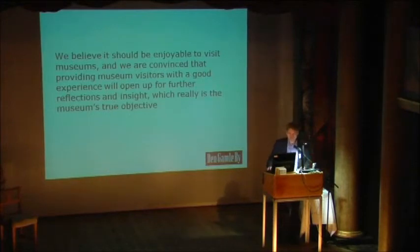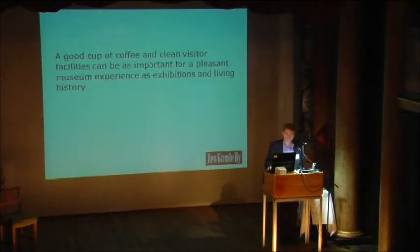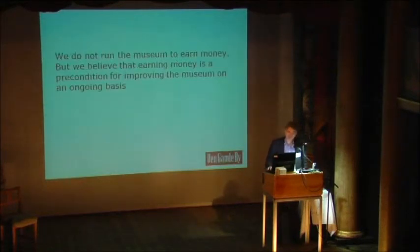And we believe that it should be enjoyable to visit museums, and we are convinced that providing museum visitors with a good experience will open up for further reflections and insight, which really is the museum's true objective. We also think that a good cup of coffee and clean visitor facilities can be as important for a pleasant museum experience as exhibitions and living history. And we do not run the museum to earn money, but we believe that earning money is a precondition for improving the museum on an ongoing basis.